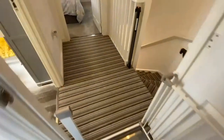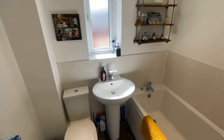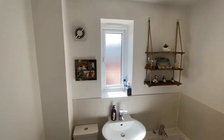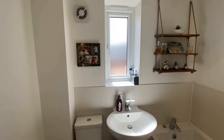Right, back onto the hallway, hook a left, you've got the family bathroom, so full length bath, hand basin and toilet. Again, nice to have a side window. A lot of these ones we've seen are end terrace, mid terrace that don't benefit from that. Really nice, useful to have.